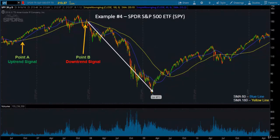As you can see on the screen, there was a significant drop in this ETF's price. This was caused by the stock market crash in 2008. When the market crashed, many investors lost their fortune. Our simple strategy could have saved them from the crash if they knew how to utilize it.